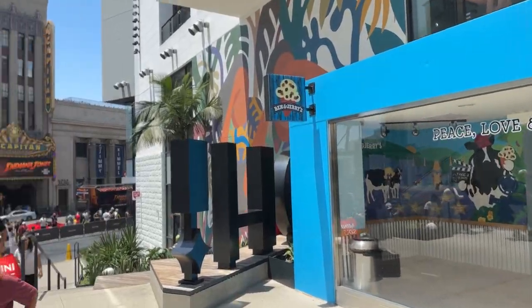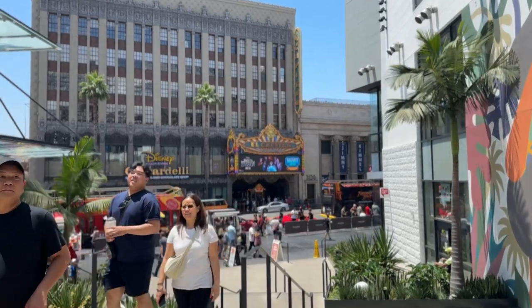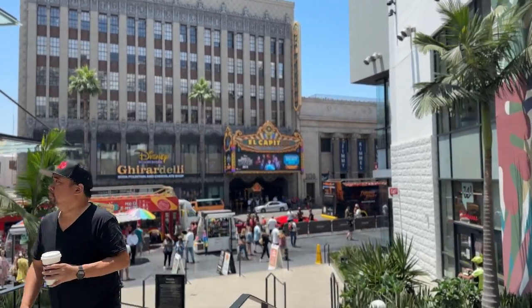What'd you say? It smells like a county fair out here. Oh yeah, I think it's the Ben and Jerry's, the waffle cones. Yeah, probably. But look, it's the El Cap. There she is. In all her glory.